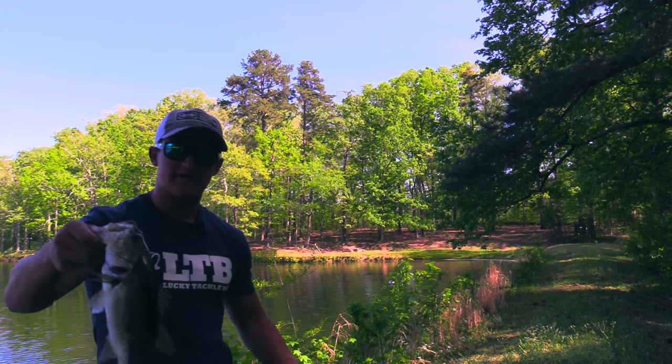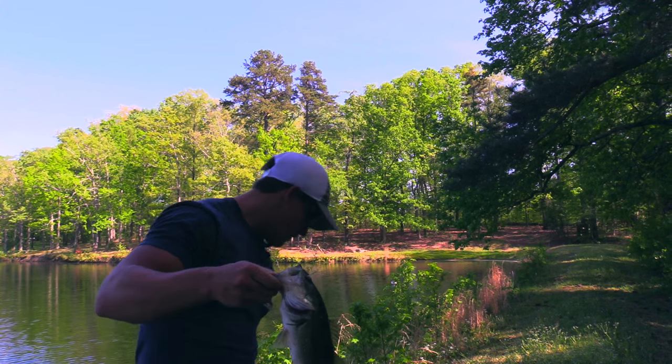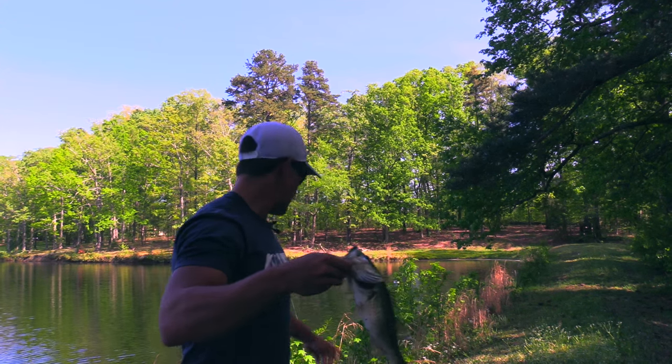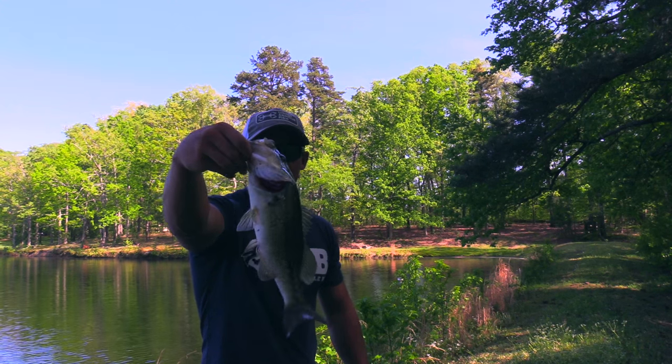I literally looked down, I have freaking fire ants all over my leg. They're all crawling up my leg, in my shoes. That was crazy. Knock on wood, I didn't get bit by one. I was really standing right in the pile. I can see my footprint. But there's a fish right there.